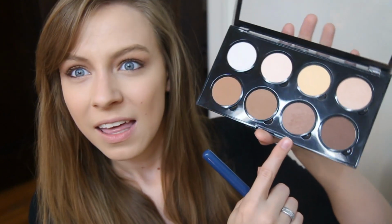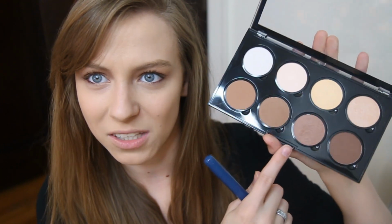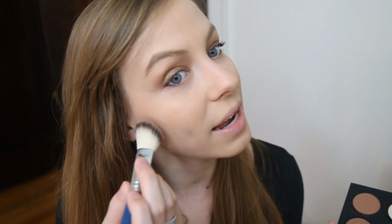And then I take this kind of muddy brown that's not the darkest shade, it's just right there in the middle, but it's matte, it's not very orange, it's just kind of gray toned. And I get enough on my brush that I think I'm satisfied, and then I go in right to the apples or the hollows of my cheeks. You can kind of see mine decently already, and that's where I just go in and start up high and then work my way down a little bit.